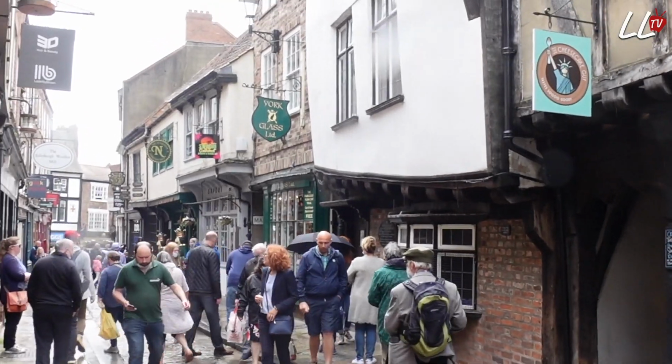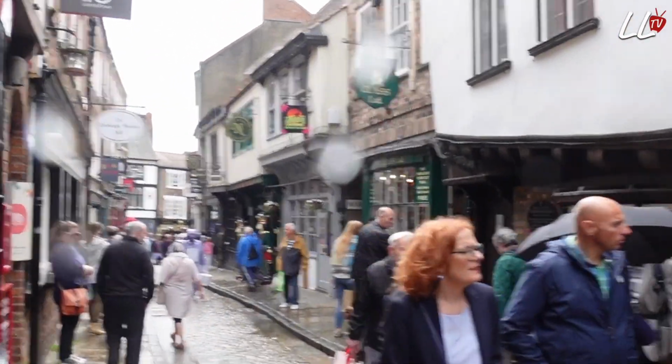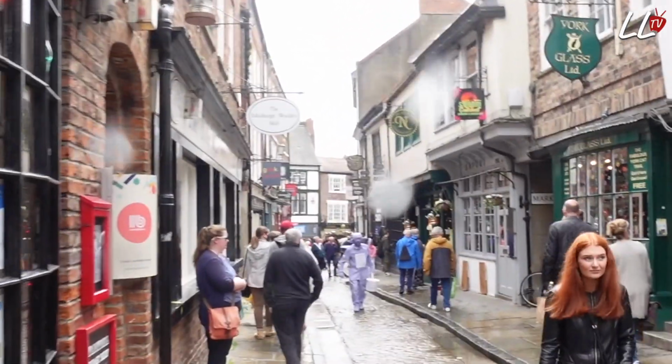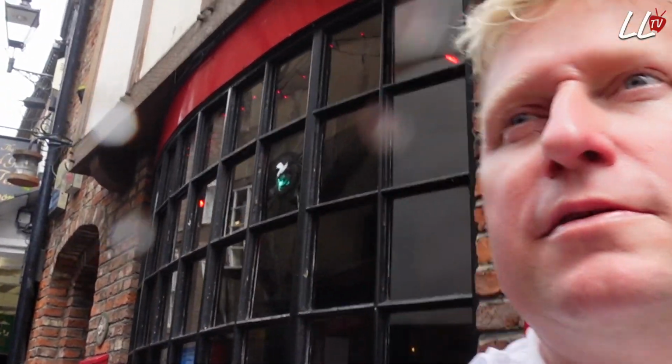York is regarded as one of the most haunted cities in the world, and here we are at Diagon Alley. Well, it's not really Diagon Alley, that was in Harry Potter, but this was used as a setting. Apparently they filmed some Harry Potter here. This is where he bought his wand, wasn't it? It's the shop that will not be mentioned.